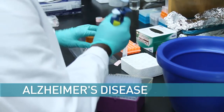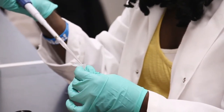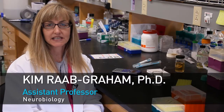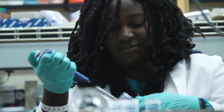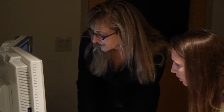My lab is interested in the biological basis of Alzheimer's disease with the hope of creating new drug therapies. So rapamycin is exciting because we have discovered that it promotes the expression of a particular ion channel, and we think that this ion channel may be important to Alzheimer's disease. If we can target this ion channel, we may be able to prevent some of the cognitive problems that are associated with Alzheimer's disease.